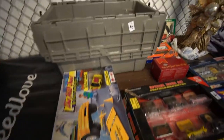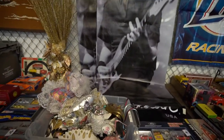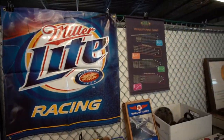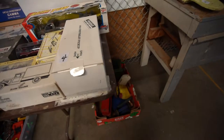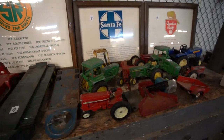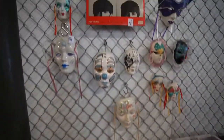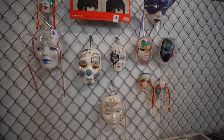Yeah, let's go ahead and walk down this wall like we did last time. That seemed to work. Some more toys. More bar stuff and vinyl banners. Lots of toys, lots of vintage toys, tractors and trailers and whatnot, and some railroad stuff, and some maskage. And a freaking Beatles album clipped to the freaking gate.